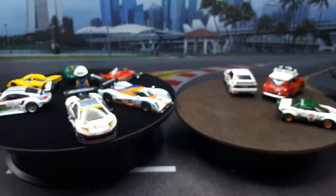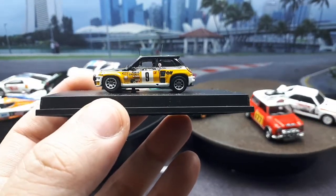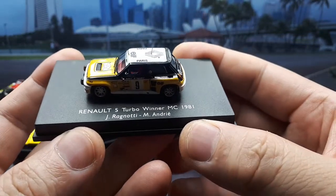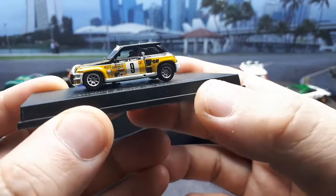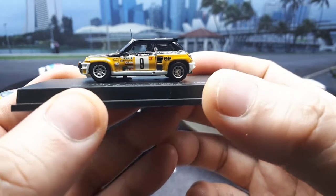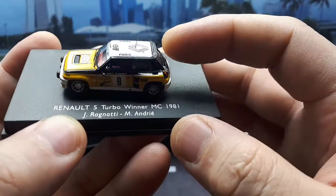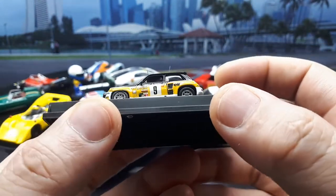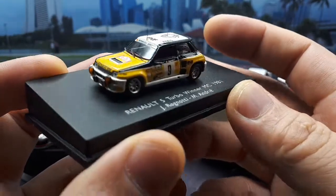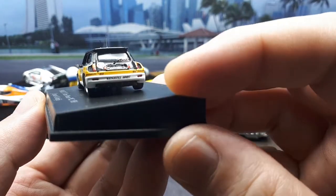Alright, so we're going to switch to 1/87 scale because I don't get to show these off too often. This is made by Spark Model and it's 1/87 scale. This thing won the Monte Carlo Rally in 1981, as it says there. The Renault 5 Turbo is just a cool looking car. I mean, it's based on an economy car, but they, I believe, switched the engine to the rear to make it a mid-engined car, and then it went rally racing. But look at this thing. I mean, this thing's 1/87 scale, and it just blows away most things in larger scales.